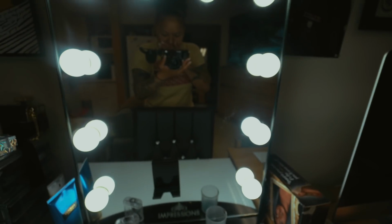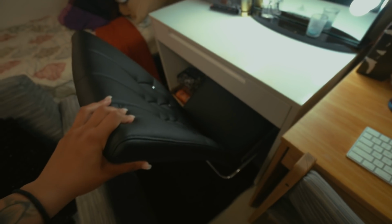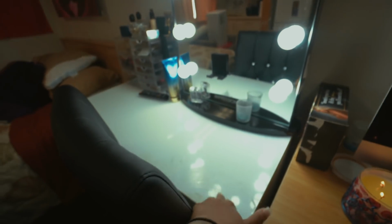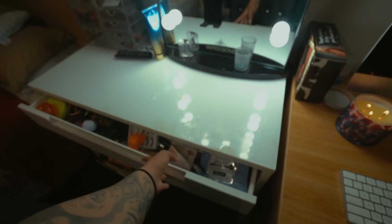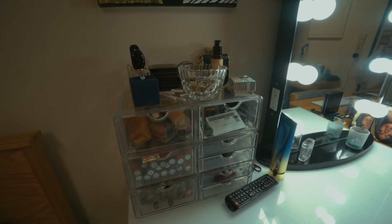This desk. Bless me. This chair. I know you guys are gonna ask where I got this chair from. This chair is from a German store called Poco, and this desk is from a German store called Poco. It has all my little makeup in there. That's from a German store called Poco as well. These acrylic organizers over here I purchased from Primark.